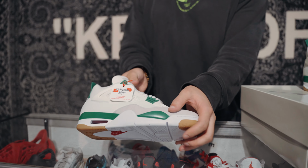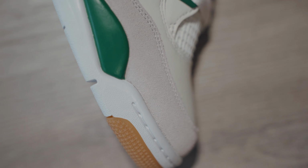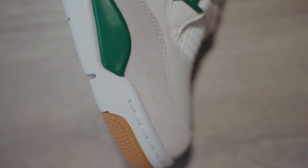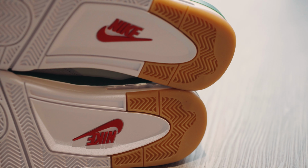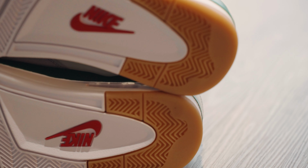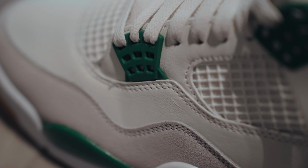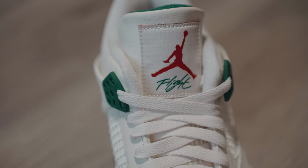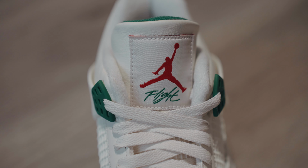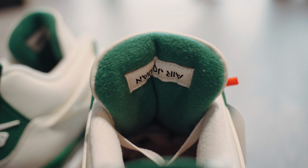Right into the shoe, you're gonna have your toe box wrapped in this gray nubuck, like the military black. Down here at the toe, you're gonna see the gum bottom hit and on the heel as well. Moving up to the wings, you're gonna have a green, kind of like the tabs on the lace locks. And then we have a red Jumpman, very nice. In the back of it, it's gonna be green interior and a red insole as well.